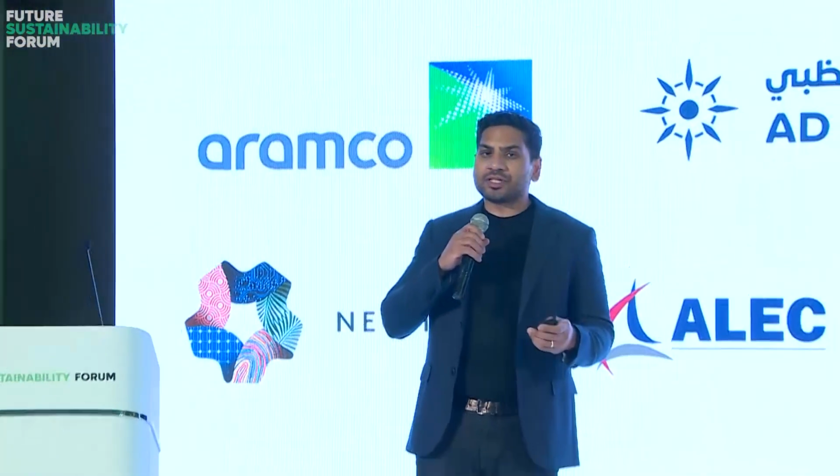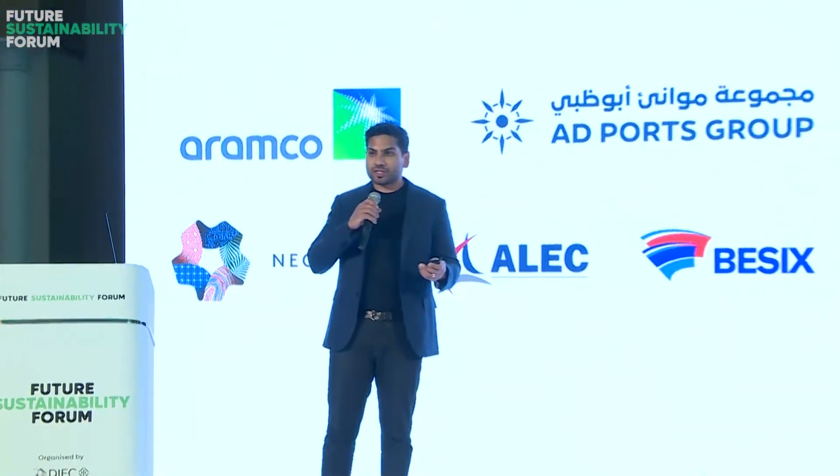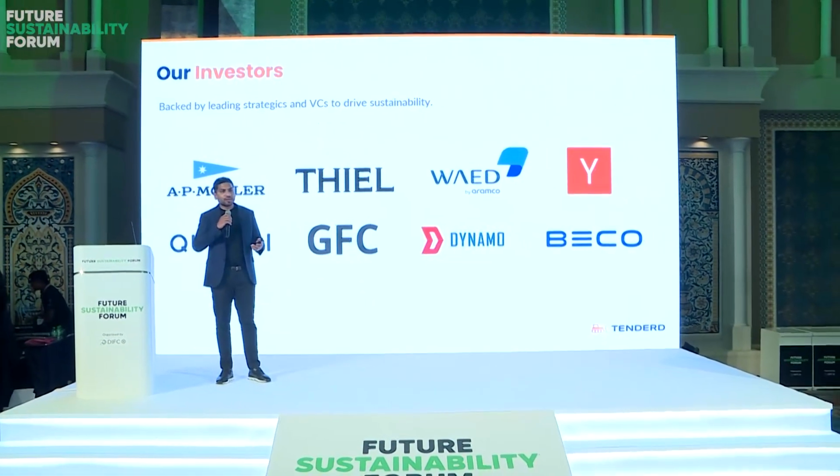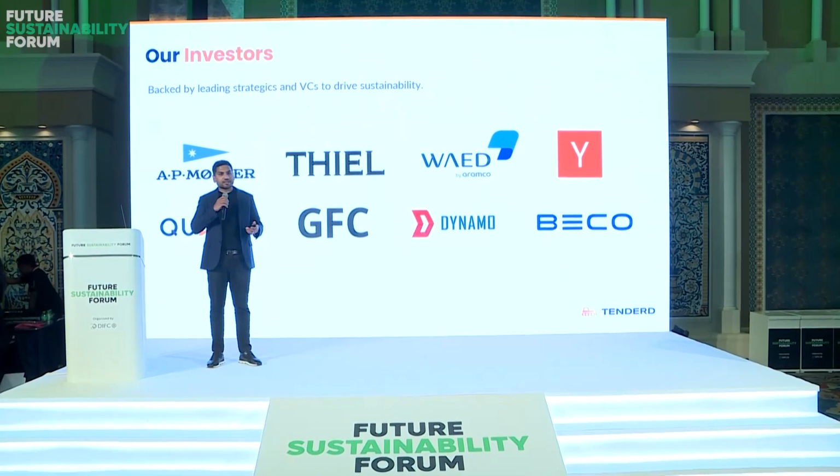That's why we built the Tendered platform. Tendered is the world's first ever AI-powered emissions monitoring platform for any kind of asset. It will manage your CO2, SO2, CO, and NO levels. And to date, we have reduced over 200,000 tons of CO2. That's equivalent to about 900,000 trees being planted. We're used by leading companies in manufacturing, construction, and logistics. And we are backed by amazing investors, including Saudi Aramco, AP Moeller Holding, and even VCs such as Peter Thiel.